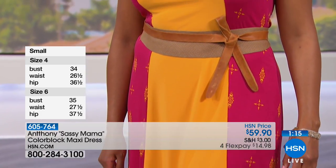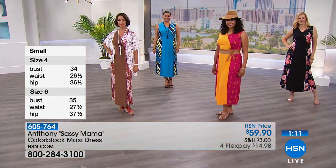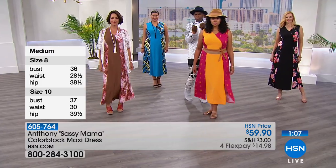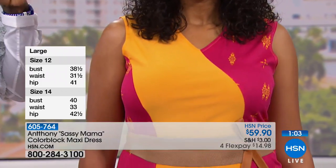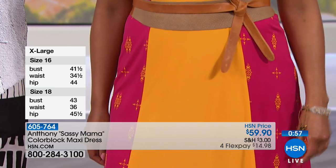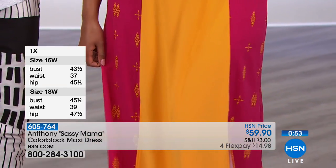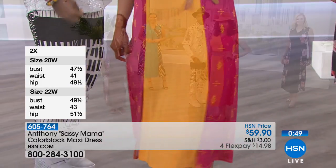Again, extra small is 0, 2, 4, 6, small 8, 10, medium 12, 14, large 16, 18, extra large. And I love color blocking. Sometimes when you think of color blocking, you think it's really restricting and limiting, but these colors celebrate summer. They pick up your spirit. They really put that little savoir-faire in your attitude, and you walk with such, I guess you wouldn't call a woman a peacock, but the female peacock, you would feel like that. You just feel so proud and so elongated.